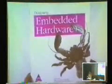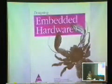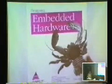There's some more books here. This one is a very nice book. I'm not going to use it as a textbook. I may Xerox some things out of it for you to read.